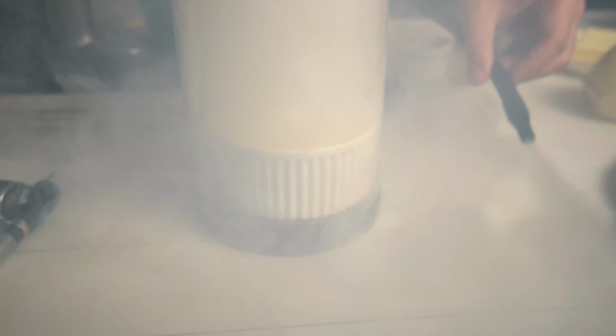Meanwhile, we're gonna smoke the sour cream with some apricot wood chips from my grandmother's orchard. So we're gonna start by placing the wood chips into the smoking gun, and we're gonna leave the sour cream to infuse with the smoke until the fish is ready.